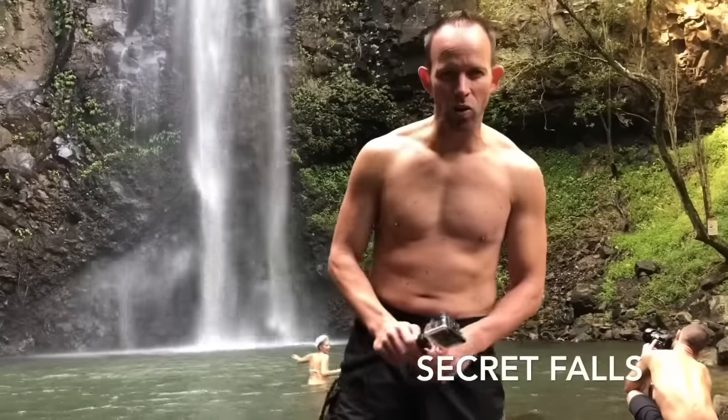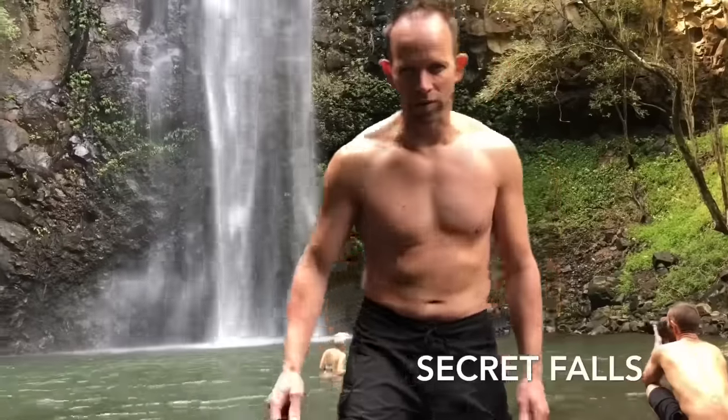We are at Secret Falls in Kauai. Not a lot of people getting in today because it's kind of cold. I am not one of those people though.